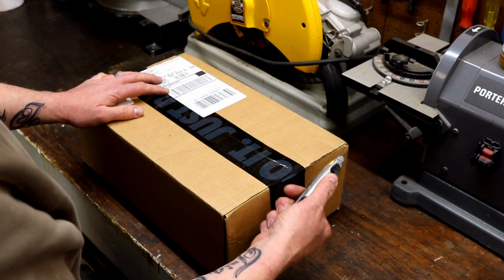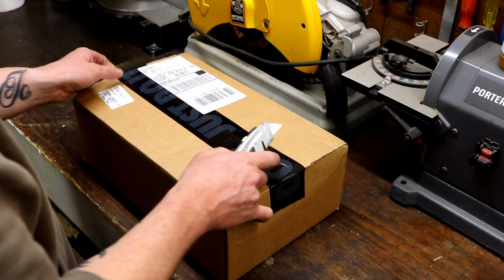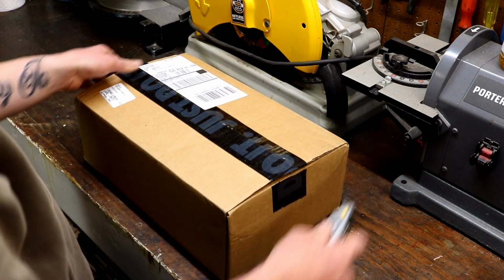Nike.com, Finish Line, Foot Locker, Champs, Eastbay, whatever.